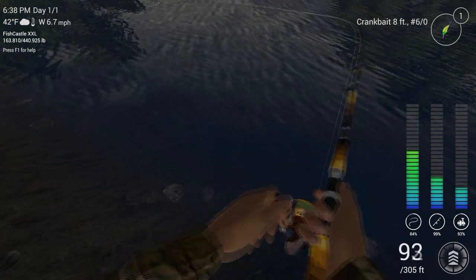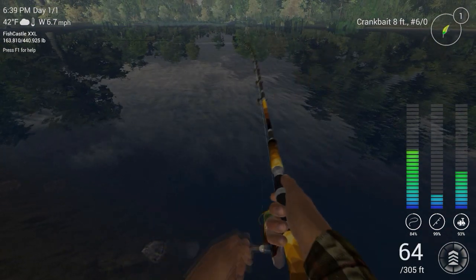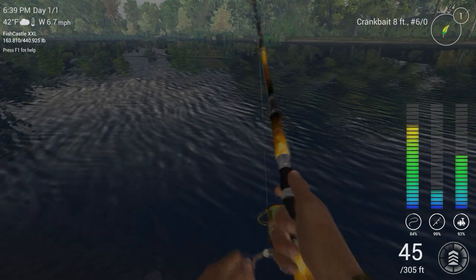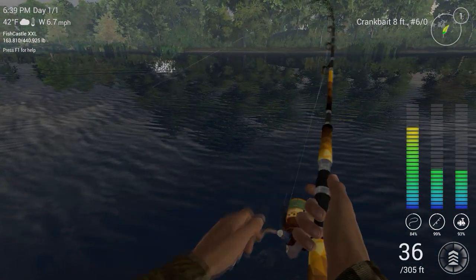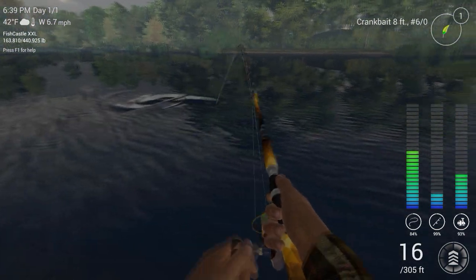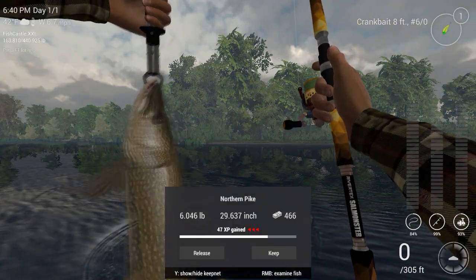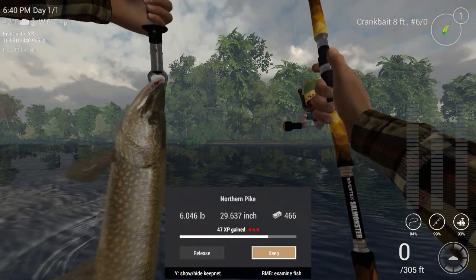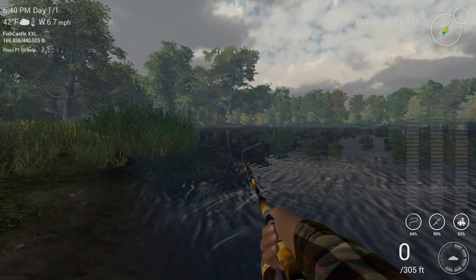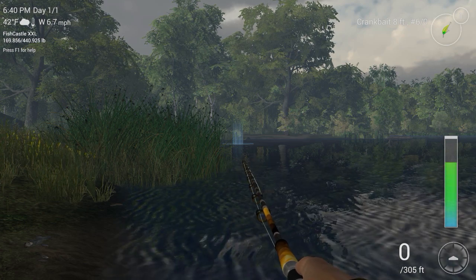Well, we got something else here. I think we might have us a pike this time, guys. Yep, another northern pike. Not monstrous, but we'll keep him. Toss that over there again.